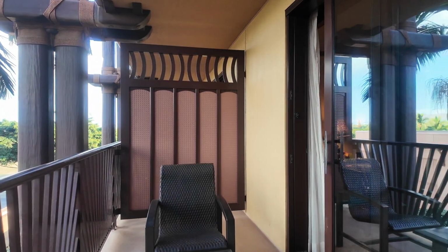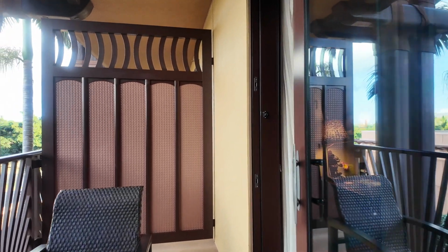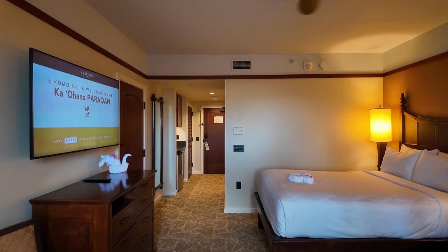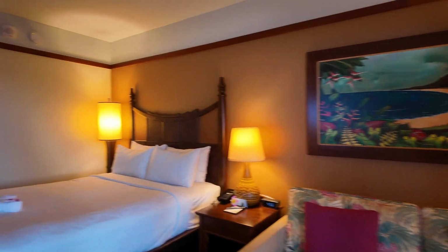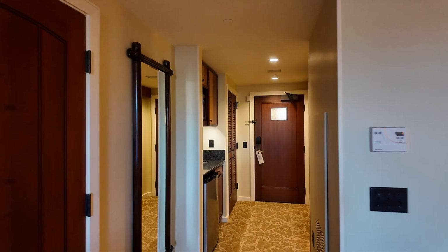Here's another vantage point of our villa. And here is another vantage point of our studio villa. This is probably one of the smaller DVC studio villas that I've stayed in before. When I came here on a girlfriend's trip back in 2023, we were a party of 4 women and the space was tight. But we still had an amazing time, so yeah.